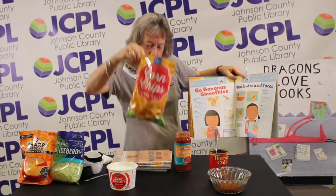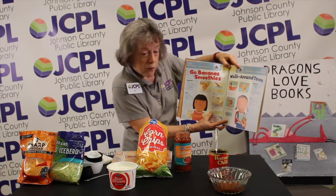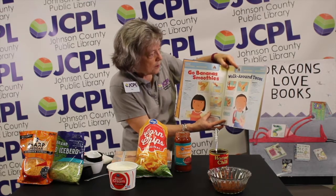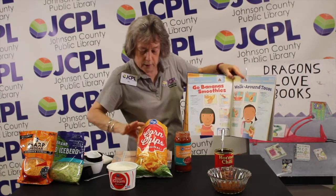Open up a bag of chips. So I've got that open. And we need different other items. We've got salsa. It says a half a cup. A third of a cup of sour cream, 1 cup of shredded lettuce, and a half a cup of shredded cheddar cheese. So we're gonna make half of the recipe. So half of this can is right here, and half of this bag.